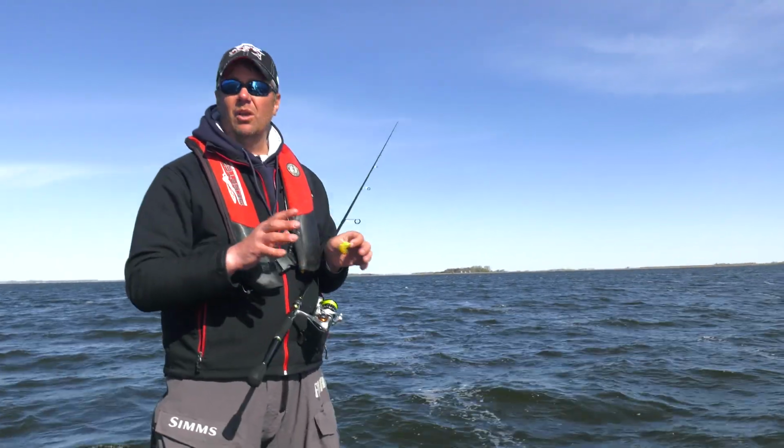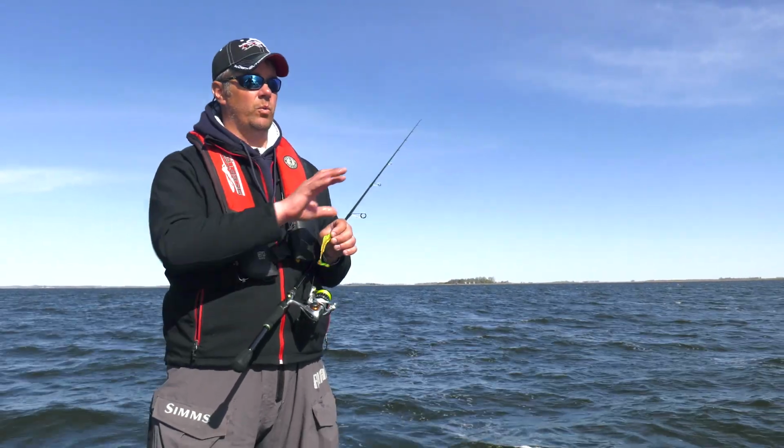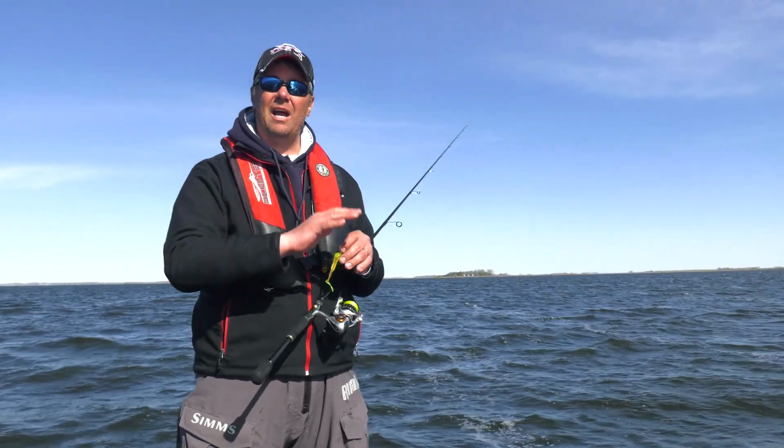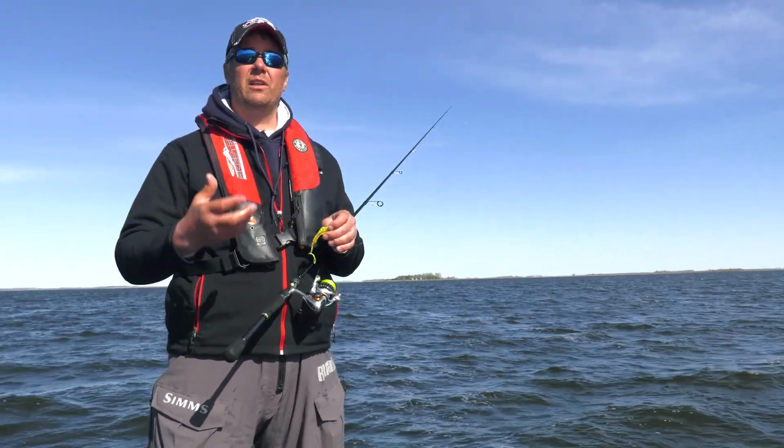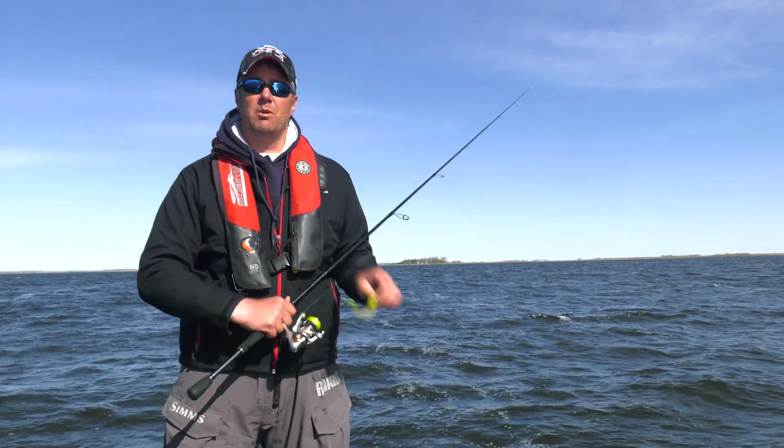And that's the kind of area we look for when we're targeting these walleyes. When we're fishing wind-blown shorelines, I don't want something that's real shallow or something that's got a lot of old weed growth on it. We're really looking for hard bottom right now. That seems to be where the walleyes are holding.